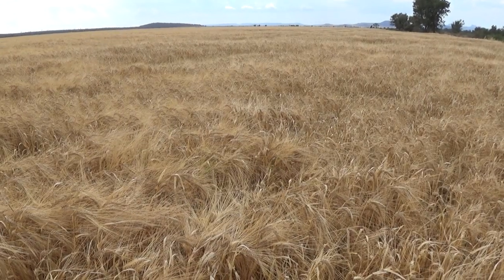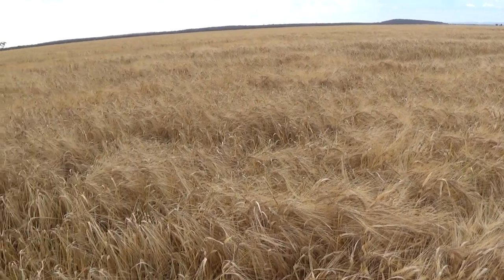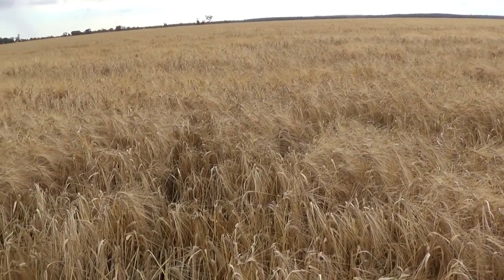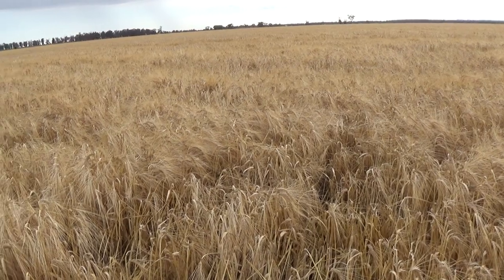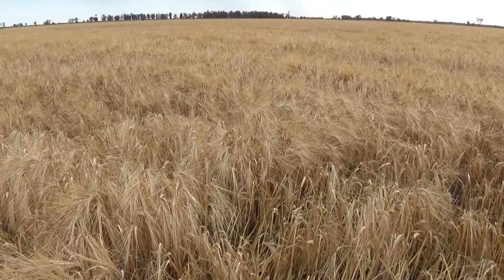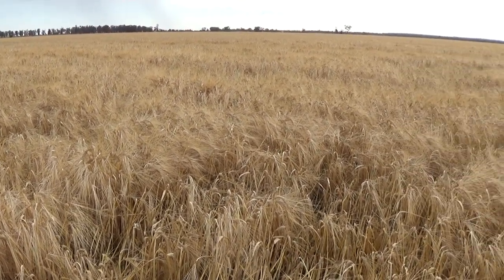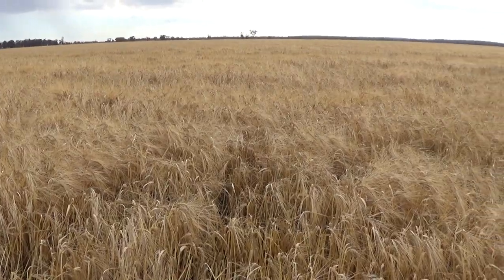Still east of Gurley here is a beautiful field of barley. The barley crops I've seen have actually been pretty good. There's a few of them just starting to lay down in places. They must have got blown over in a storm last night, that was more towards Narrabri than up here. But I really haven't seen a bad barley crop yet.